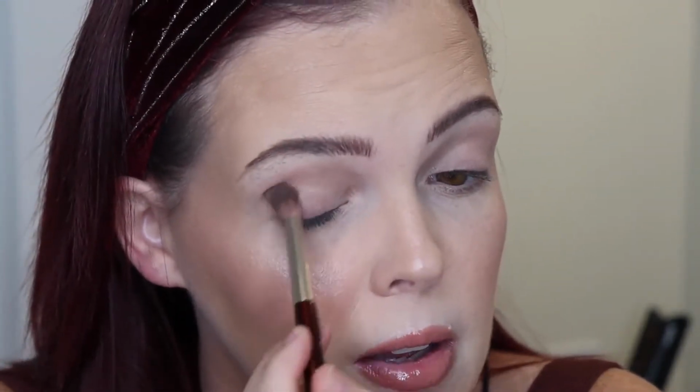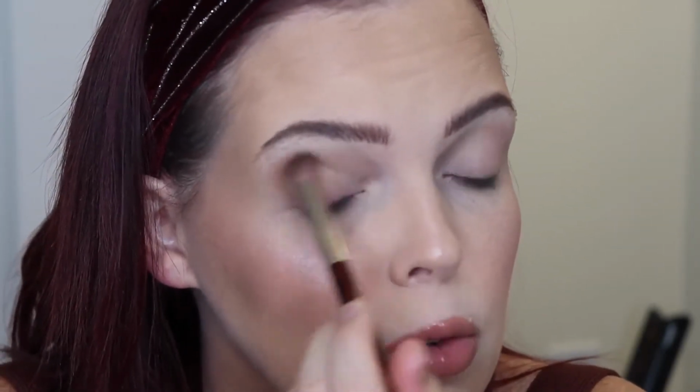So I'm going to go in first with this shade down here in the green section. There's no names on these, I don't think. Is there? I don't see any names on these. So we're just going to do that. We're going to start with this eye. I'm just going to start putting that in the crease. Now this is like a matte, more cool tone, neutral leaning brown.